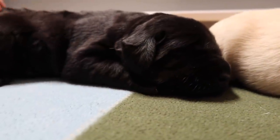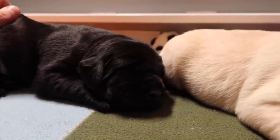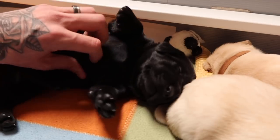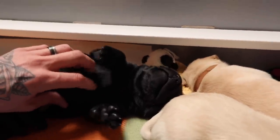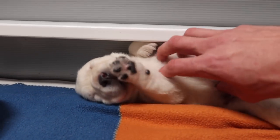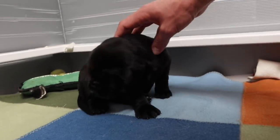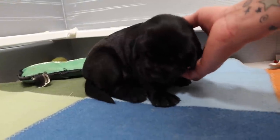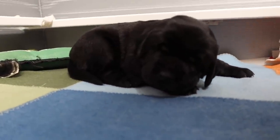Hi, this is our only black Labrador puppy. So, so cute. It's so dark, you can hardly even see his eyes. There you go. Now we can see ya. Goodness, so cute. Whoa, big ol' stretch, huh? Are you a little black bear? Hi. Are you so stinking cute?